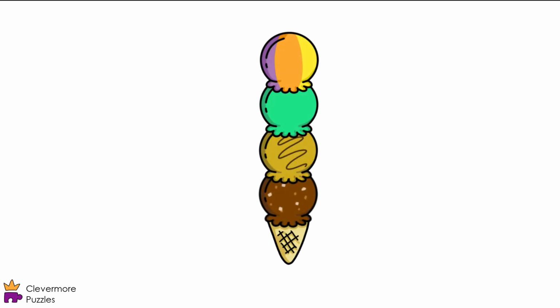The only working solution is Rocky Road on the bottom, then coffee, then mint, and then finally rainbow sherbet.